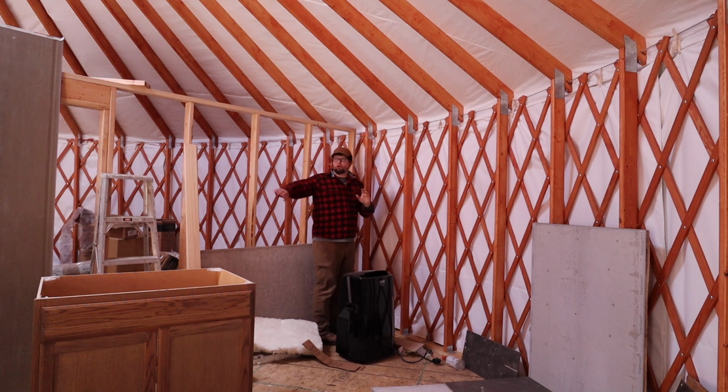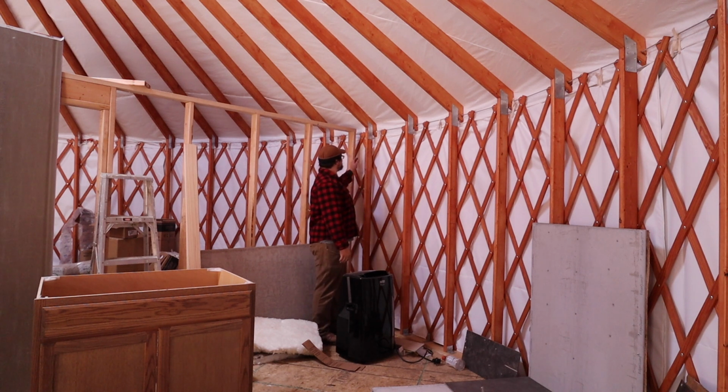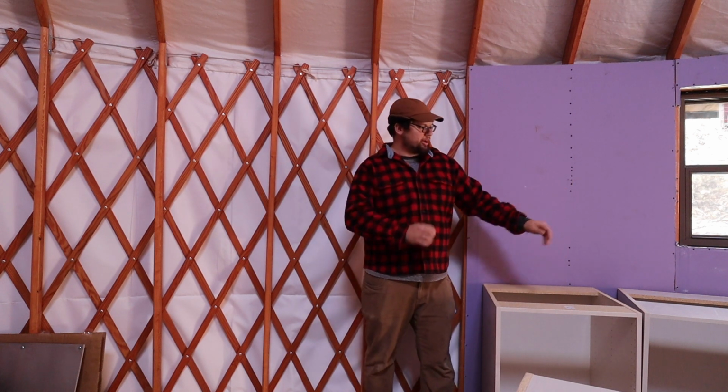We've got this room all framed in, basically. The only thing I haven't done is the second top plate here to tie in the walls, and I also haven't figured out exactly how I want to tie this rafter into the side of the wall. I think I'll just end up putting some kind of blocking there, and maybe attach it to the lattice. So back to sort of the kitchen area over here.